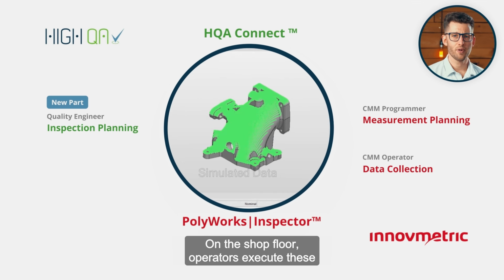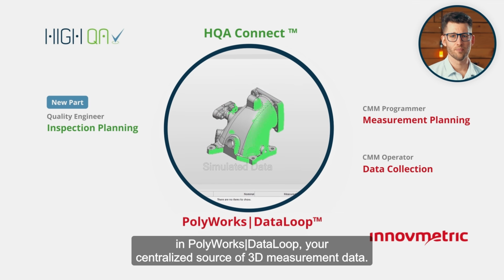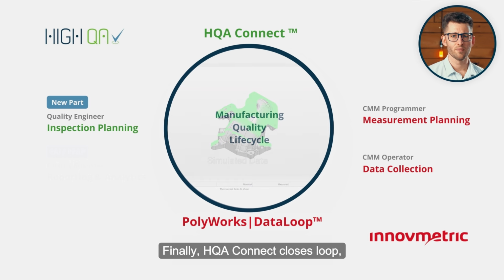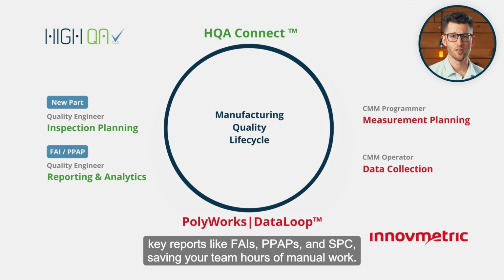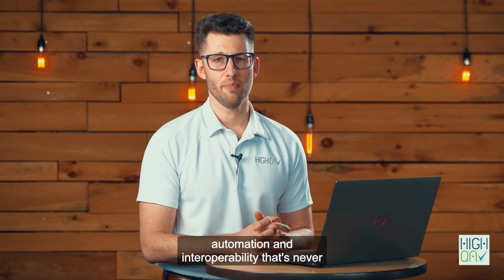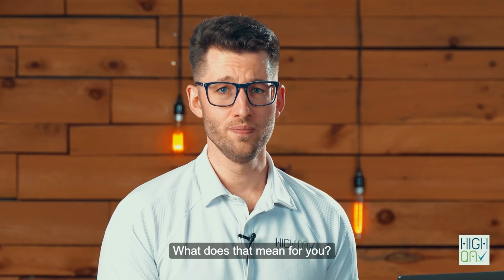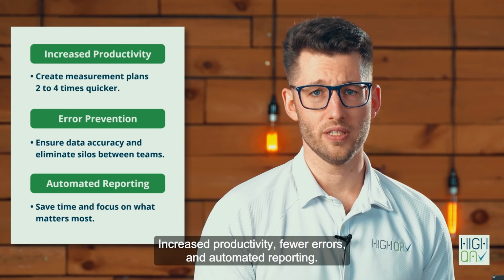On the shop floor, operators execute these measurement plans to collect data, which is stored in PolyWorks Data Loop, your centralized source of 3D measurement data. Finally, HQA Connect closes the loop, automatically pulling data from Data Loop to populate key reports like FAIs, PPAPs, and SPC, saving your team hours of manual work. This partnership introduces a new level of automation and interoperability that's never been seen before in manufacturing. What does that mean for you? Increased productivity, fewer errors, and automated reporting.